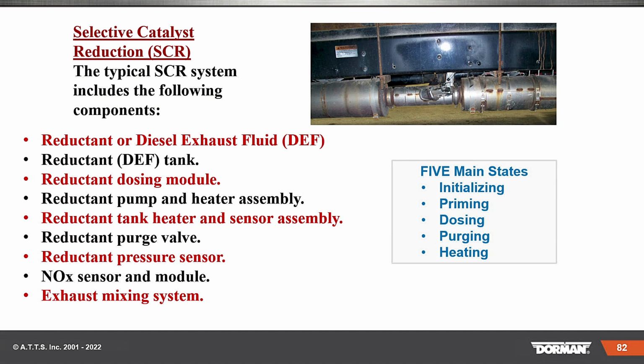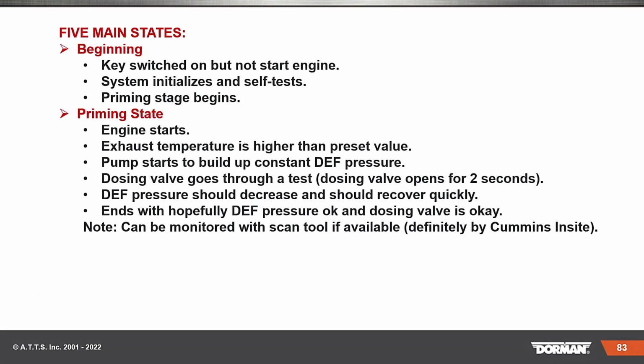Typical system, you've got a reductant or diesel exhaust fluid, a tank to hold it, a dosing module, a reductant pump and heater assembly, reductant tank heater sensor assembly, reductant purge, NOx sensor module, and so on. It's in your handout. But I will slow down for a second.